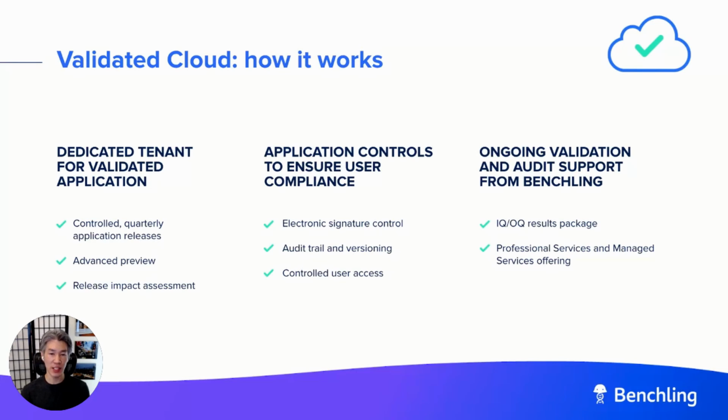Next, within the application itself, Benchling continues to offer granular controls to help ensure compliance. We provide signatures aligned with 21 CFR Part 11 guidance. There's an extensive audit trail and versioning of all entries, both in-app and exportable to other tools. And we have fine-grained controls for user access and permissions.